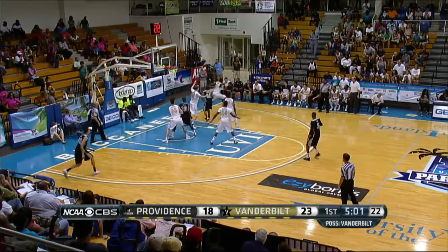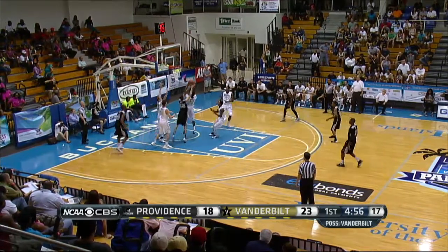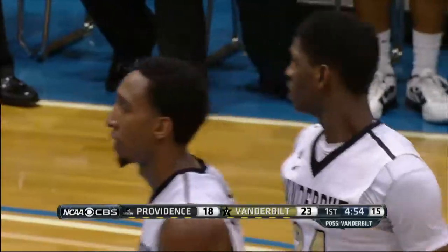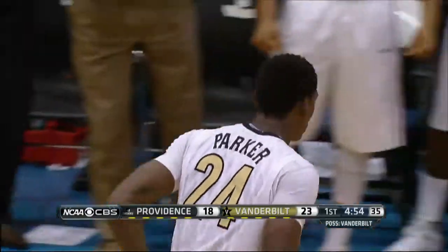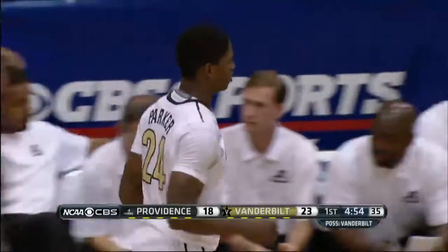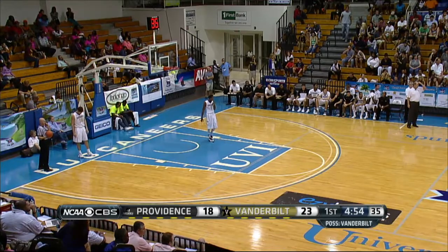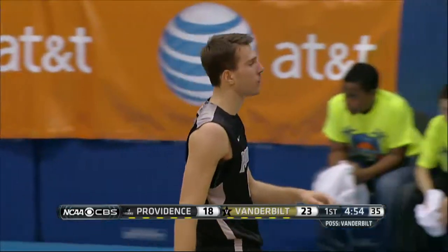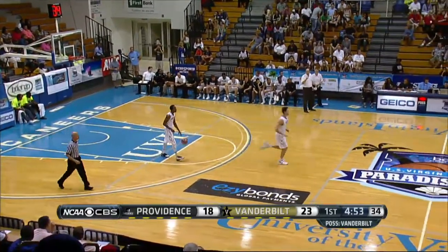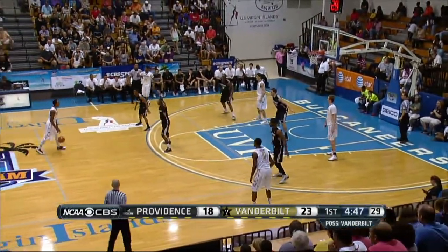Head fake Cotton. Henton. Nice pass whipped by Dunn. Harris on the move to the hoop. No. And Parker is thrown down by Harris. That'll be the 5th foul on Providence. Vanderbilt has the same scouting report against Harris that Providence has against Odom. Make him a dribbler. Do not give him a standstill jumper. Harris tries to drive in there, has gotten himself in trouble a couple times, not able to finish off the drive for the sophomore Tyler Harris.